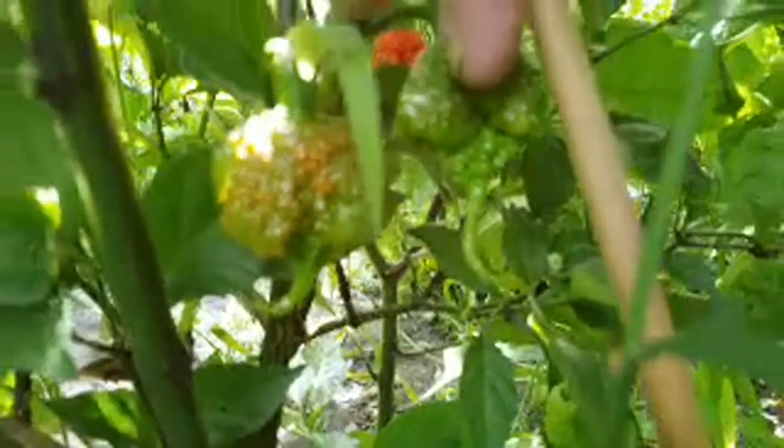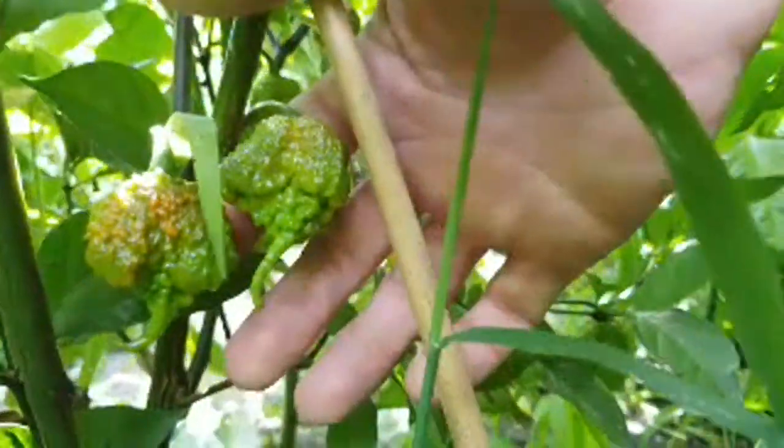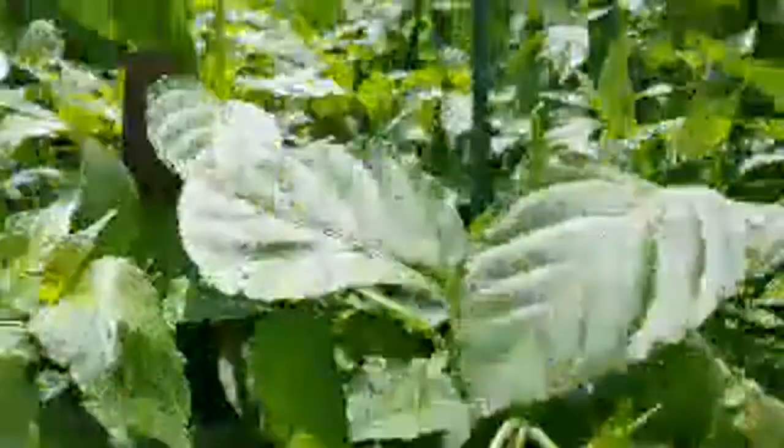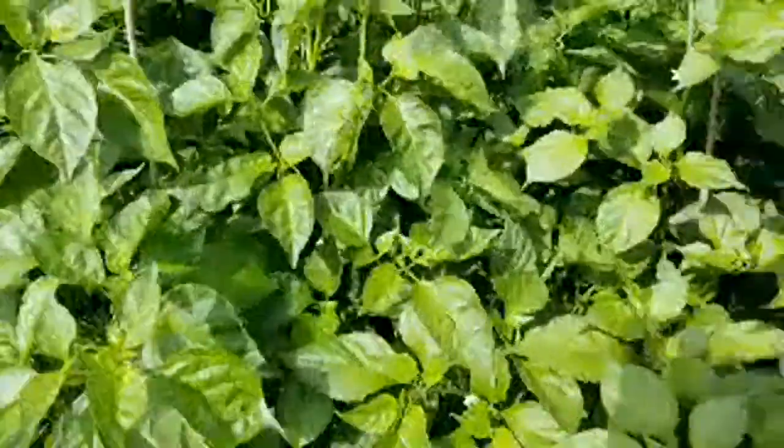So yeah, I'm liking the look of this one. I think I'll probably save seeds from these two here. But here's another Bula variation. I know some people will be like, oh, it's not the real one, blah, blah. Well, that's not what I'm concerned about. It's a Bula either way. So Bula's been around for years.